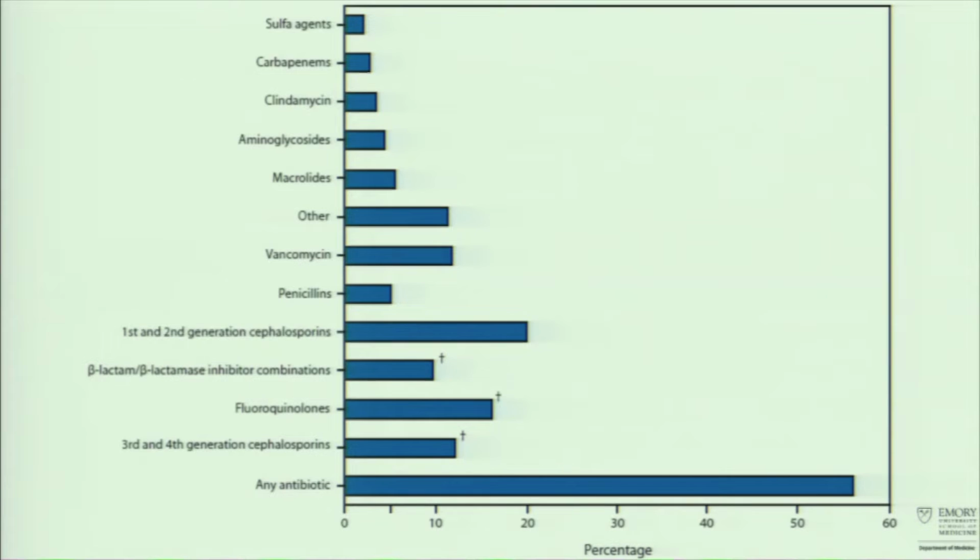What you see here on the x-axis is the percentage of these patients who were discharged who received antibiotics. And on the y-axis are different categories of antibiotics. What you'll see is the most commonly prescribed were first and second generation cephalosporins. Most of this were perioperative antibiotics. But take a look at those with a little cross mark. Very broad spectrum antibiotics in over 30% of these discharge patients. We're looking at beta-lactam, beta-lactamase inhibitor, so our piptazo, fluoroquinolones, and our third and fourth generation cephalosporins.